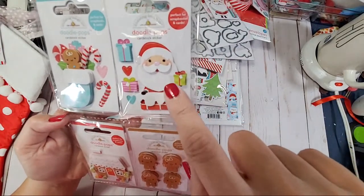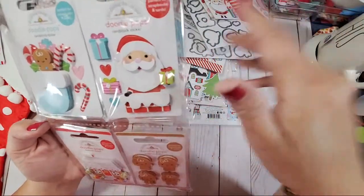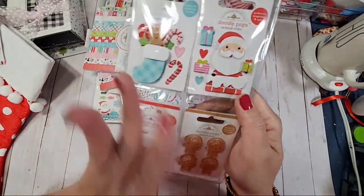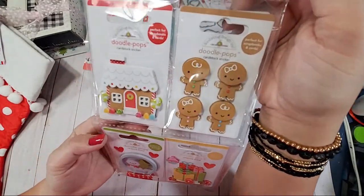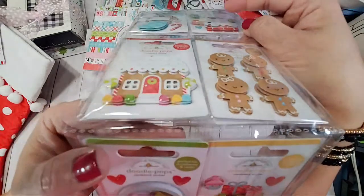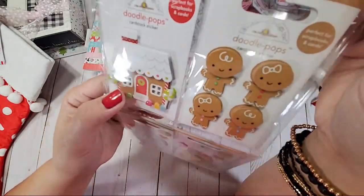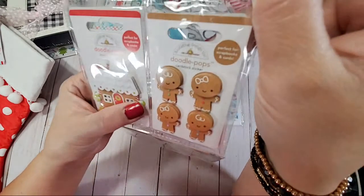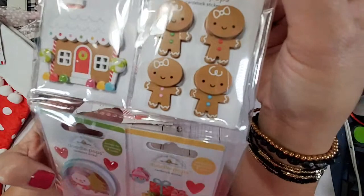This is Santa from last year too. And I'm glad they kept his face because he has the cutest face amongst all the Santa Clauses released by DoodleBug. Beautiful gingerbread house. Love all the details. Look at all of those gumdrops. And they're just popped up. Beautiful, beautiful, beautiful. Some gingerbread babies.